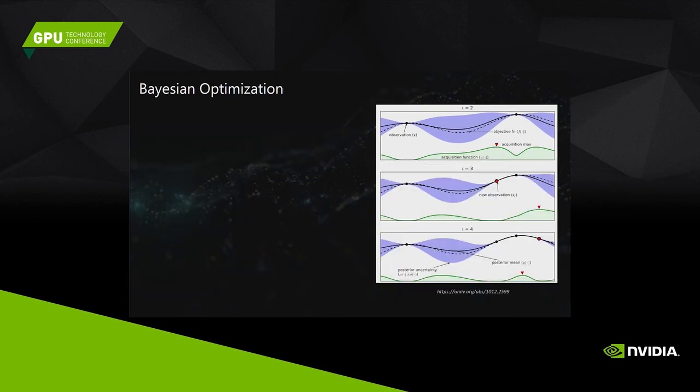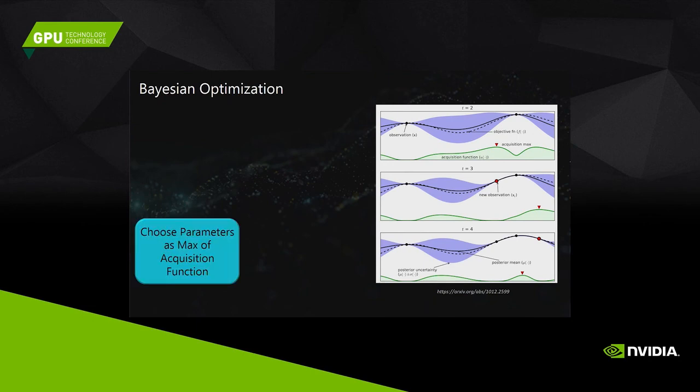Let's look a little bit deeper into this. The first step here is that you choose parameters. The graph on the right here is basically t equals 2, the second parameter set you're testing. T equals 3 is the third parameter set that you're testing. So you're basically starting with one parameter set, and then from there you try to pick the best location in the parameter space for the second parameter set, and so on.